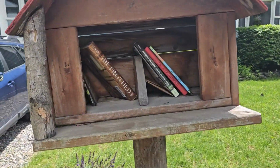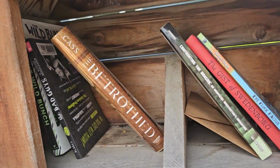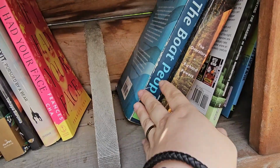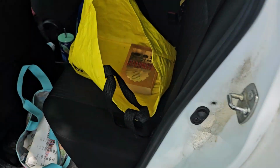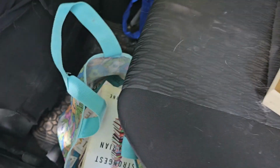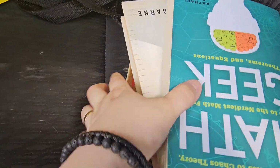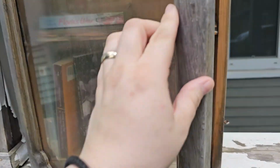This one wasn't registered, but I was driving by it and there's nothing in here, so I thought I'd add some stuff to it. So I added these books and these 2 books, and hopefully someone finds them. Nothing in there for me though. Okay, I am down to 1 book in this giant bag, and now I can reach into this one. This one is also quite empty, so I'm gonna grab quite a few books to put in there, and off we go. Not much in there before, so I added a bunch, and there's nothing for me.